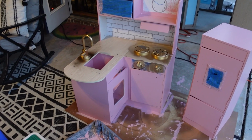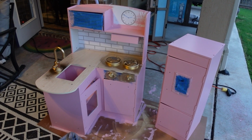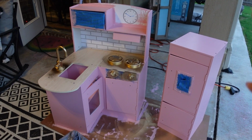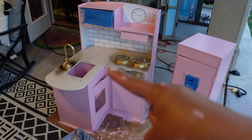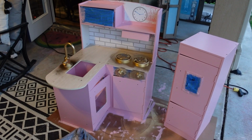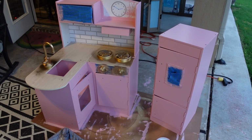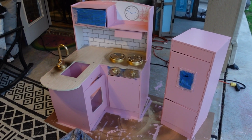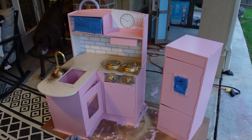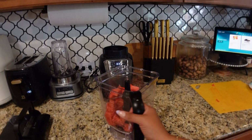Couple hours later, and that's what we're looking like. It's looking so good. I'm loving this color. I still need to do the wallpaper backsplash, and I also ended up getting some marble contact paper for the countertops. I just need to spray paint the rest of the handles gold and we'll be done. Hopefully I can finish this maybe tomorrow in the morning. I love it so much already, and the kids helped. It was so cute.